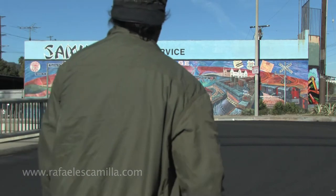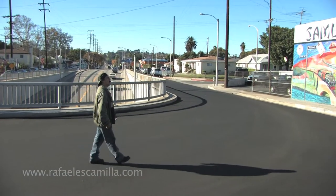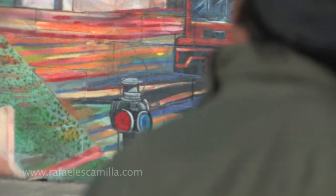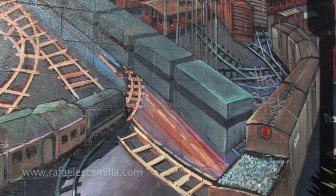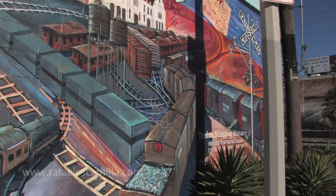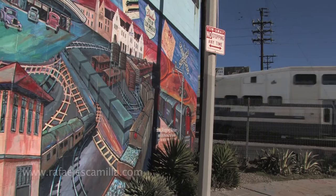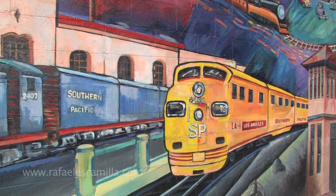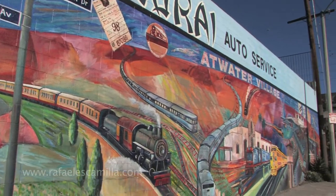We did a collage, also including the different trains coming from the north to the south. This section on the right side is when the Taylor Yard started, and the composition is about the Bendicant. It's a building from that time that exists right now. It's one of the buildings of the preservation of the Los Angeles landmark. The whole composition is the idea to create a historical moment of the train shaping history.